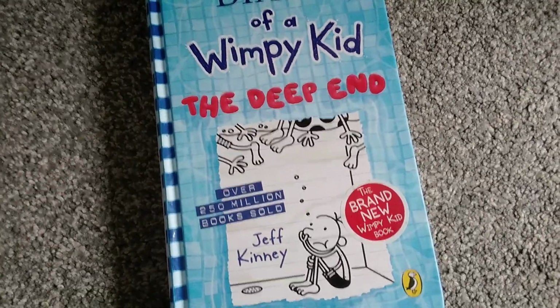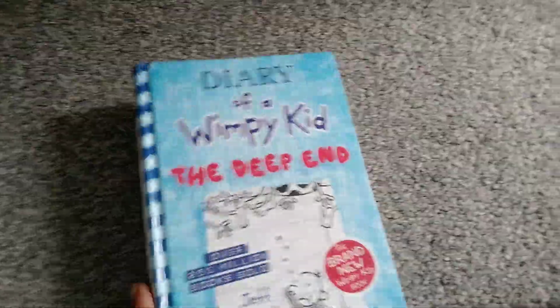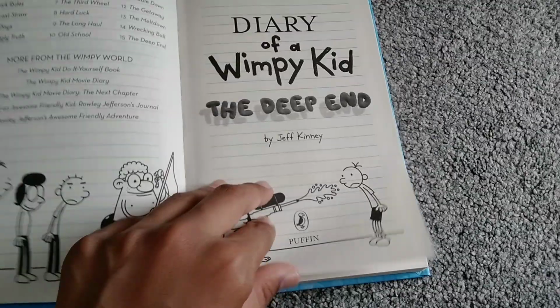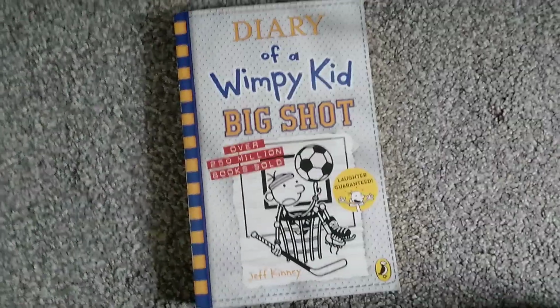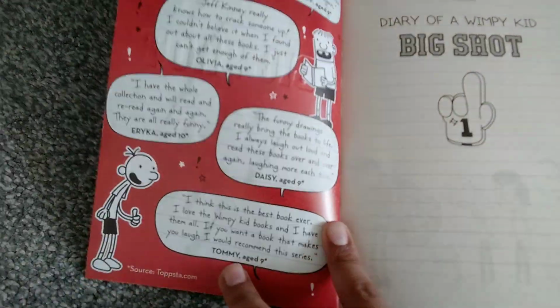Next is 15, The Deep End. Now we have book 16, Big Shot. And I have this special one with yellow pages. So here it is. And now we have this on the inside.